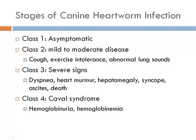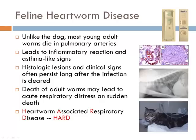Then Class 4 is specifically caval syndrome, which occurs in dogs that have a very high worm burden, and they get lysis of red blood cells as the red blood cells try to get through that sieve of heartworms, causing hemoglobinuria and hemoglobinemia. That's considered to be the most severe form of heartworm disease, and usually that can only be treated by surgical extraction of heartworms, not use of melarsomine.